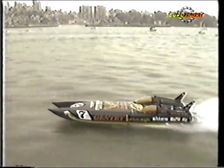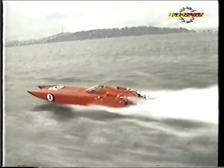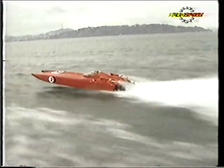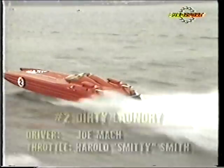He also has safety. Those are F-16 canopies, both for Errol Lanier, his throttle man, and for himself, Bobby Kaiser, the pilot of the 7 Gentry Turbo Eagle in open class. Makes it look almost like a Batmobile. Dirty Laundry, Joe Mock, brand new boat. He made the switch last year when he was so displeased he fired his entire crew, including the throttle man. And he's currently running in 6th place here right now in open class.